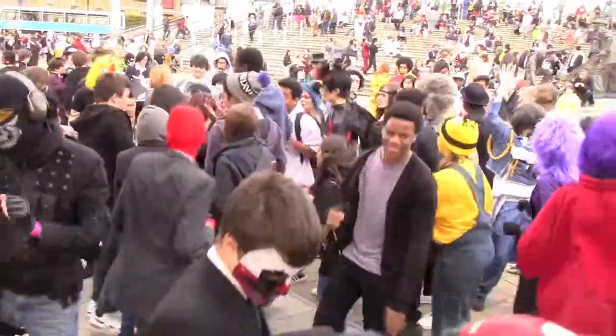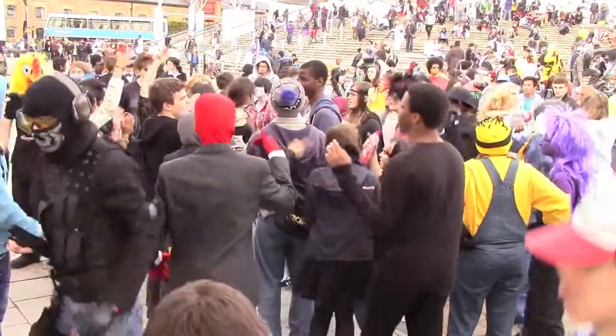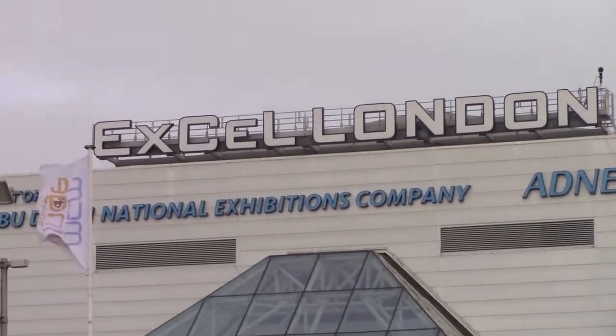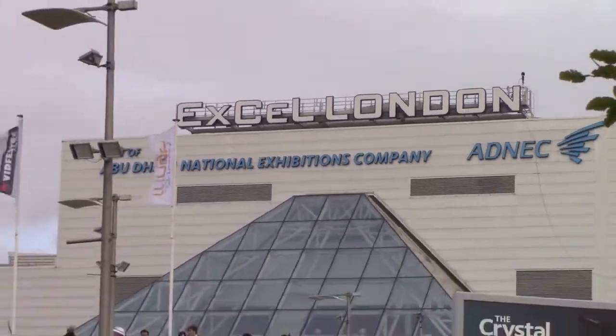Point out to you that the Excel Stadium is located in a rather historical area of London. This is where the docks were, or still are, for a lot of the shipping. And in the old days, all the goods from all over the world used to come into this area. And during the Second World War, it was heavily bombed by the Germans.